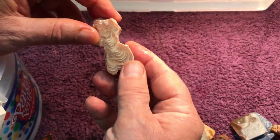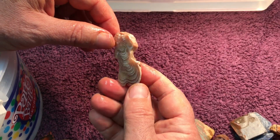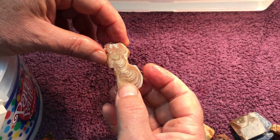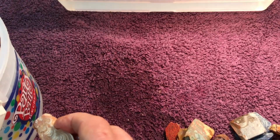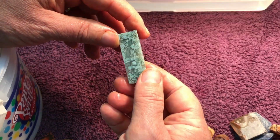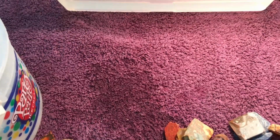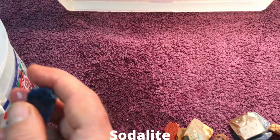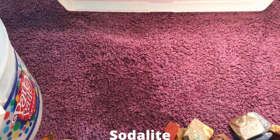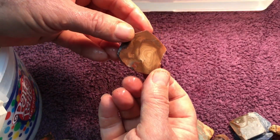Here's a rare one. This is a stalactite from Coco Reef, California. It's no longer legal to collect there, and it's calcite, so it'll be super soft. Here's a piece of green moss agate, unknown location to me. A couple more pieces of azurite. And there's a nice Bruneau jasper.